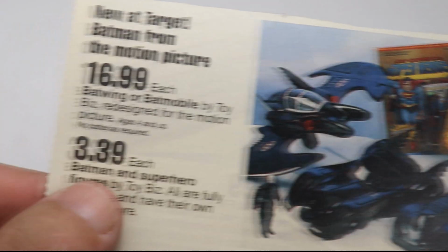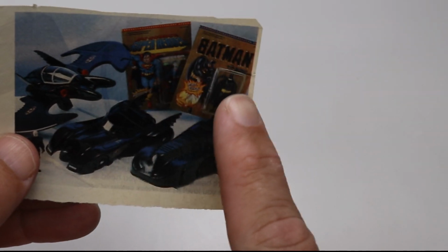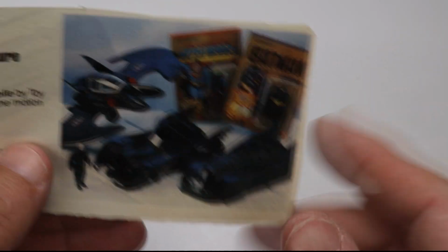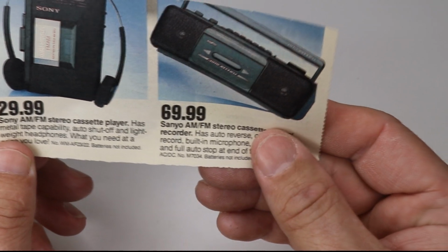Check it out. New at Target. $16.99 for the Batwing. You got a Batmobile with a thing that goes over the top and an action figure, which I actually have. I don't have any of these though. I don't even remember those actually. On the back we have the stereo cassette player. Sony AM/FM. And a boombox.